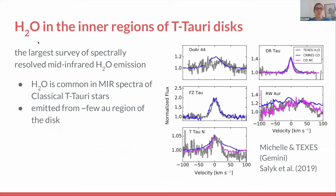And the same goes for water. Water has also been surveyed towards the inner parts of the protoplanetary disks. And we find that water is actually a common constituent of the inner regions of the disk, of the classical T Tauri disks, and similar to the CO emitted from a few AU regions of these disks.